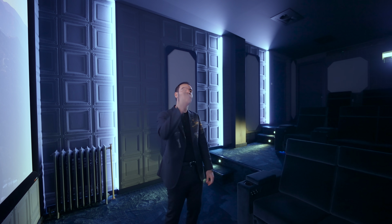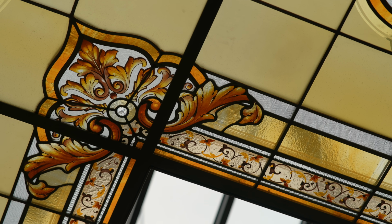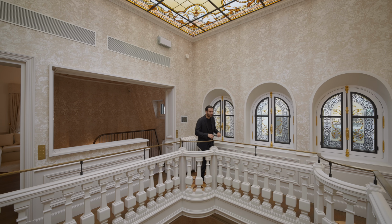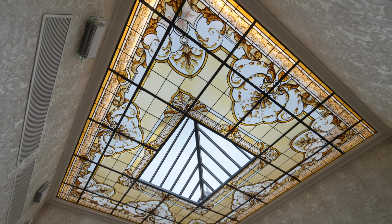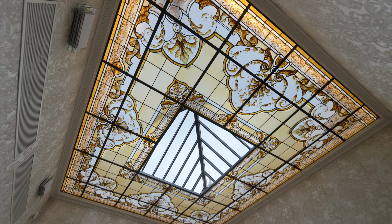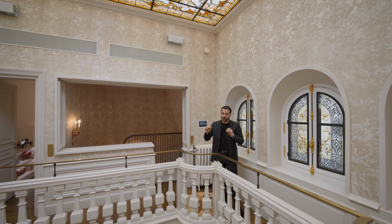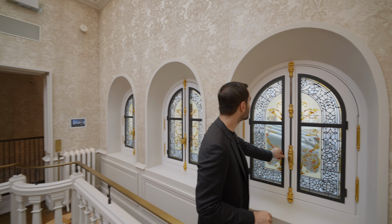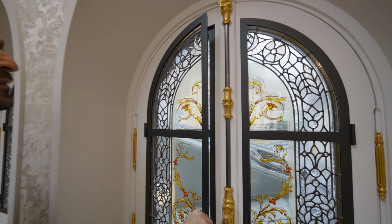Now let's go all the way to the top floor and check out a few of the guest rooms. I want to start our tour with the landing of the second floor because this space is phenomenal. Right above us, we have this massive skylight with the glazed glass detail feeding the entire house with natural light. And focusing here, Dal, let's get a close up. We have these windows with the glazed glass detail that looks stunning.